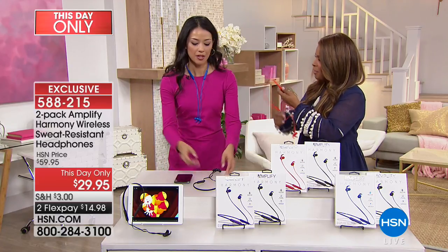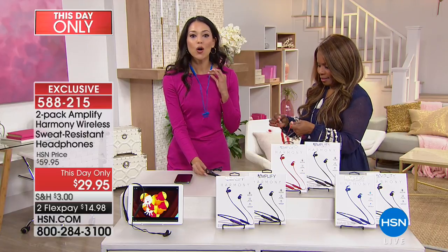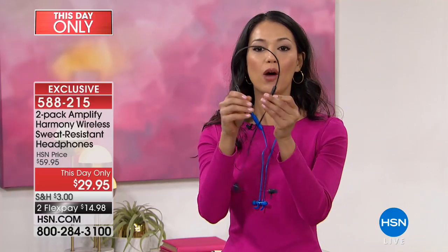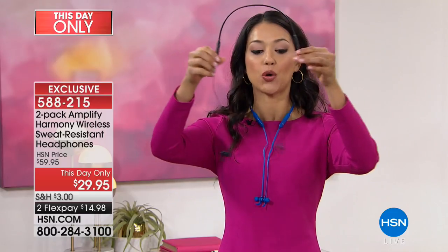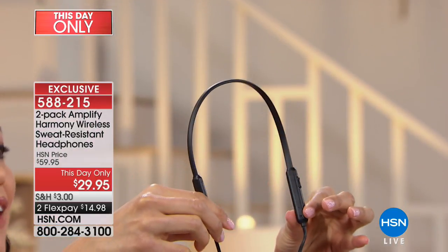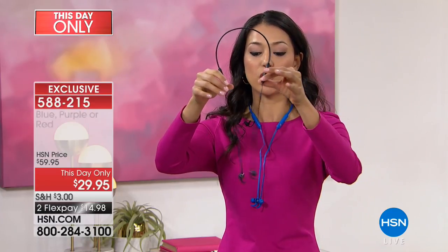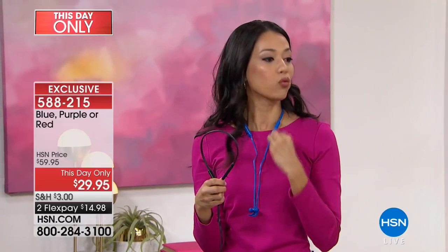Yeah. So let's talk about these, because I see how you have these nice and comfortable on your neck. These are so lightweight. They are so flexible. I want you to take a look at how easily this bends and maneuvers, and it's going to just fit effortlessly on your neck. This takes that traditional Bluetooth headphone and gives you the lightweight comfort of a sports band, but with the convenience of having quick phone access right around your neck.